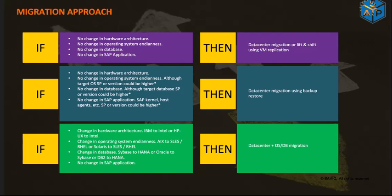Secondly, if there is no change to the hardware, no change to the OS, and no change to the database, and the target database SP or version could be higher. Okay. So no change in the application and kernel, and the SP and version is higher. If this is the scenario, then we can do it by another method.